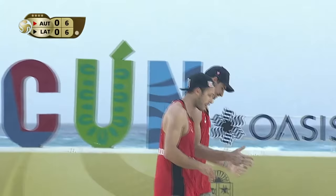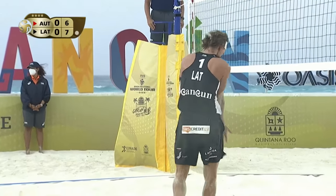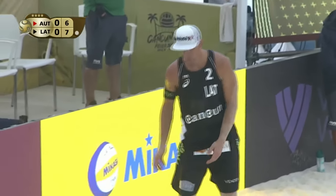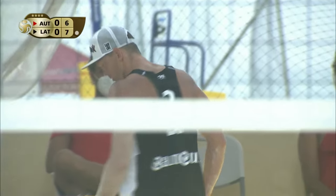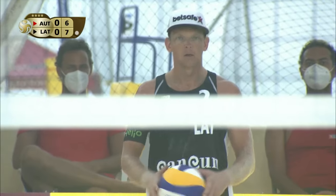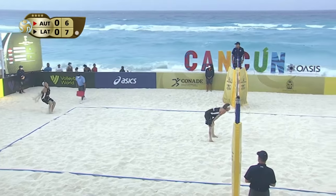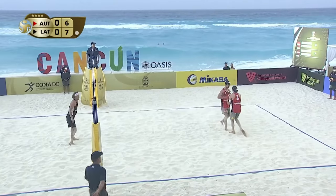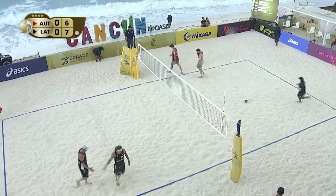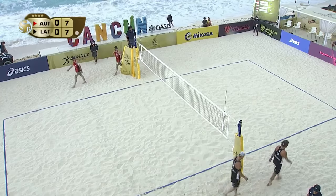Ermacora going over the top of Samoilovs, but it's that issue of going after the line or going down the line. The line is such a small target, it's only a couple of inches wide. Ideally you want to go down the line and always give yourself a little bit of margin for error. Easy leave that one for Austria. Side switch. And it's even Stevens at the moment.